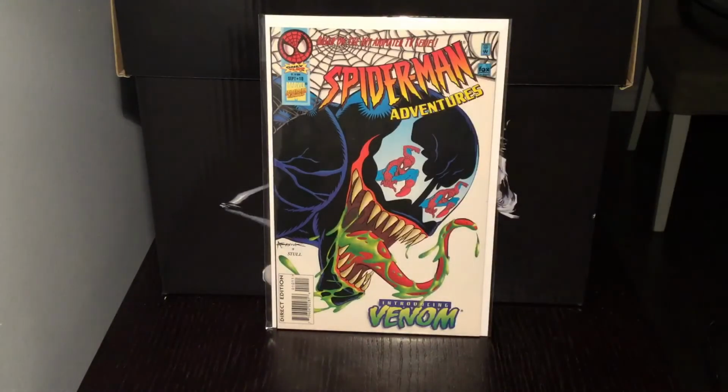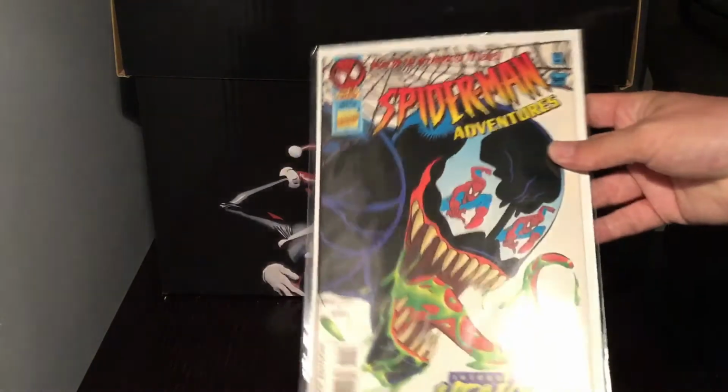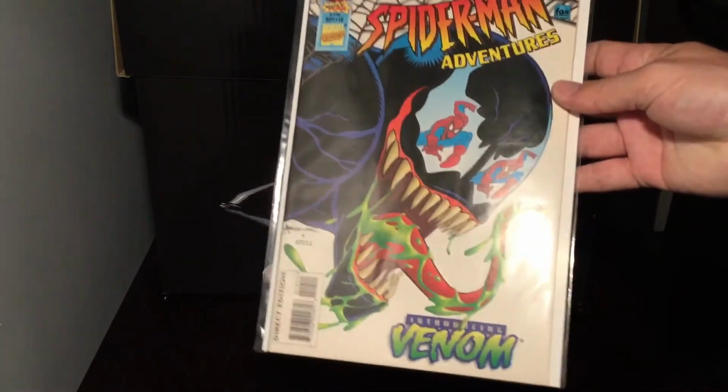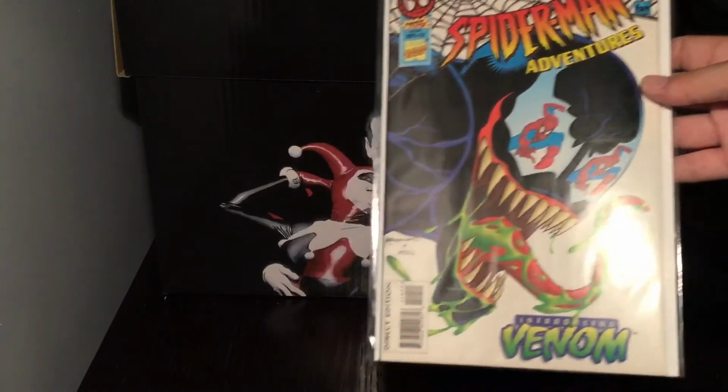And last but not least from this pile of books that I picked up was Spider-Man Adventures #10, first appearance of Venom within continuity of the animated universe. So just a really awesome cover. This is probably a cleaner copy. I just wanted an upgrade copy, so I found this at a shop and I picked it up because it's a really awesome Venom cover. Alright, on with the haul.